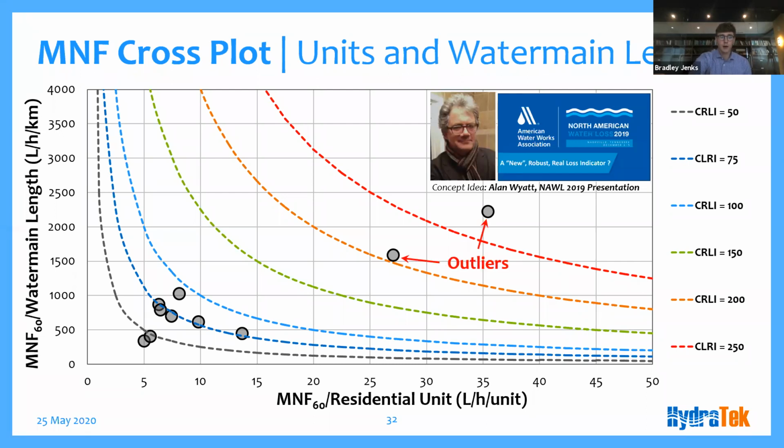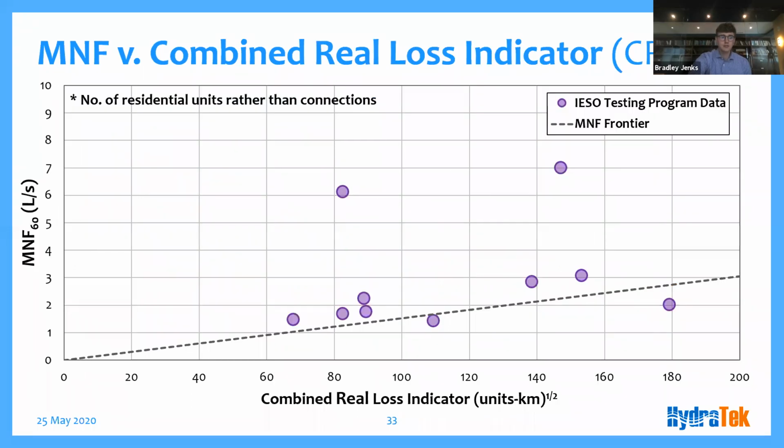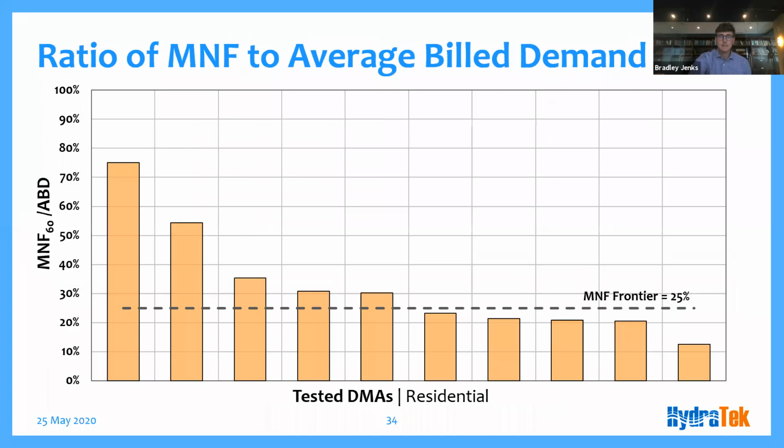So there are many different ways for us to assess. This is just looking at that blended rate, with minimum night flow plotted against it, which is the combined real loss indicator. And again, we have a very similar outcome. And then lastly, looking at the ratio of minimum night flow to average bill demand, being a characteristic of DMA size. As the DMA increases, we're going to have a larger demand in the system, with these outliers. And so we'll look more closely at one of these outliers in the case study, and some intervention work that was done and verified using the mobile unit.